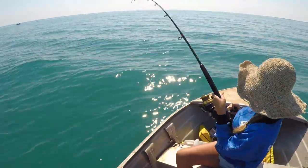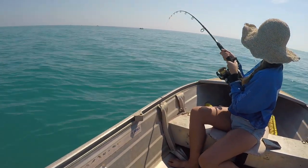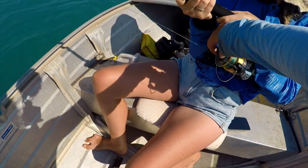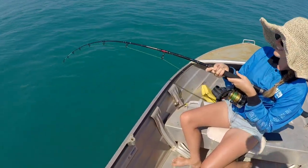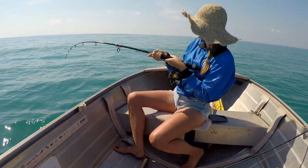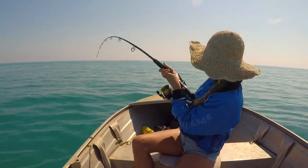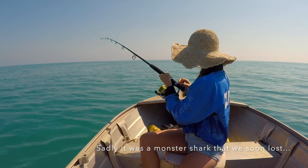Righto, we got a fish. Kate's gone to a big one. It's a full mullet, so this could be a shark or we're just watching cod. Dolphins. Jesus Christ! That's it. Pumping wine, pumping wine. I've got no pump left! I hope it's a big cod, eh? Not a shark. There you go. Keep going.